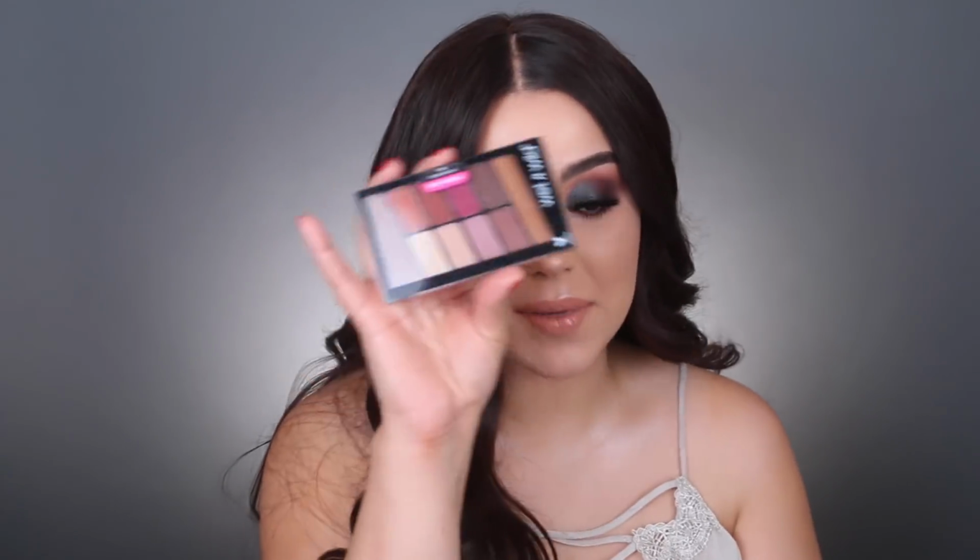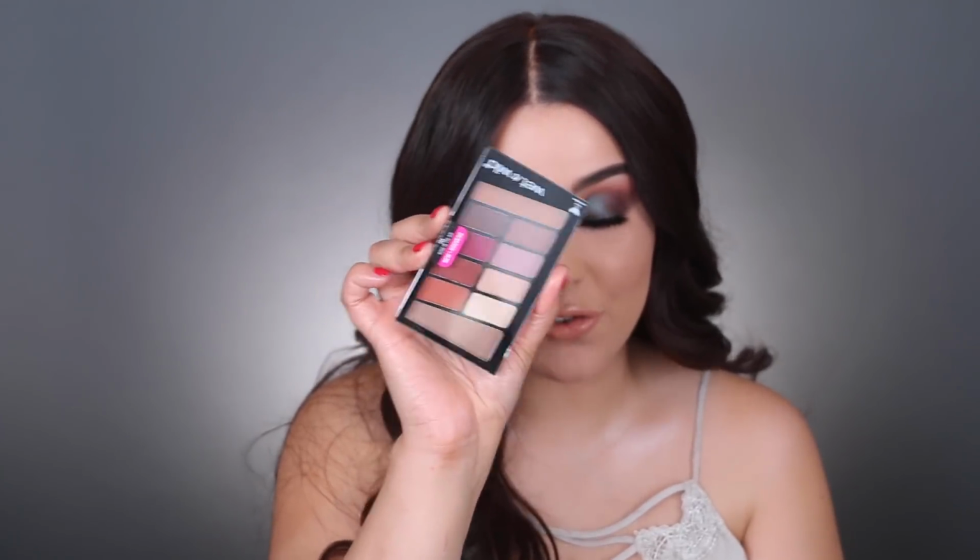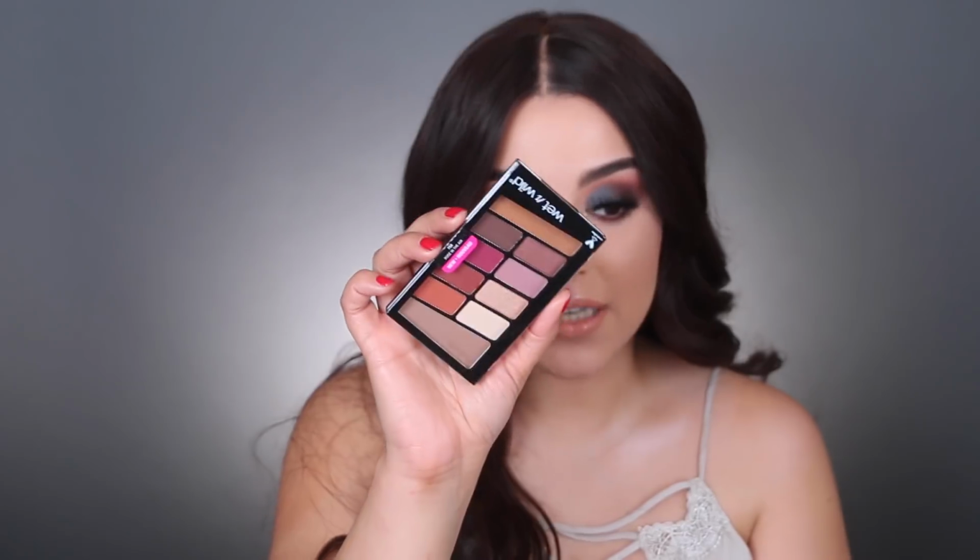So if you guys are going to pick up any of these items, I definitely recommend. This one definitely reminds me of the ABH Modern Renaissance right here. So if you've been wanting to get your hands on that palette, definitely check this out, because it does have very similar shades in the palette. The pigmentation is also really, really good. Definitely recommend that you guys go check them out.